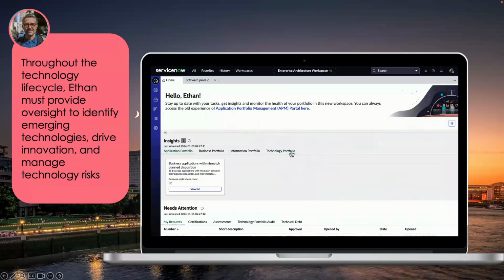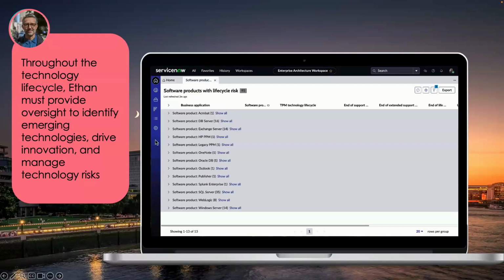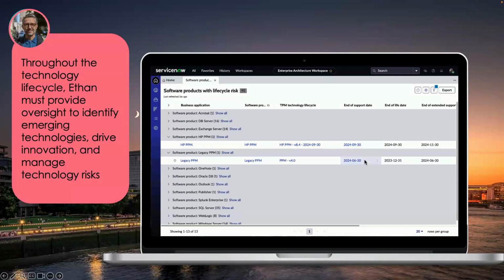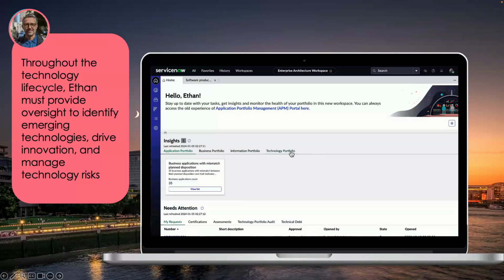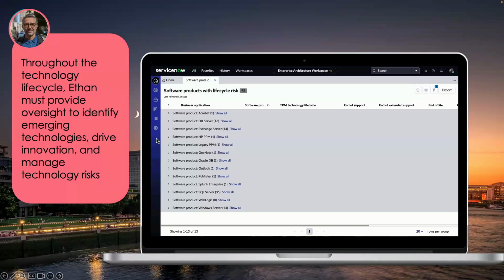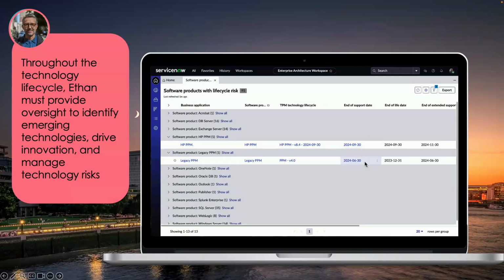So throughout the technology lifecycle, Ethan must provide oversight to identify emerging technologies, drive innovation for competitiveness and security, and manage technology risks, including technical debt, non-compliant applications, technology currency or versioning, and upcoming end of support and end of life dates. His team is driven to help Acme achieve the goal to reduce overlapping technology. And because the legacy PPM application end of life is past due, the demand to retire the legacy PPM application was created to remove it from use and mitigate risk of using outdated technology.